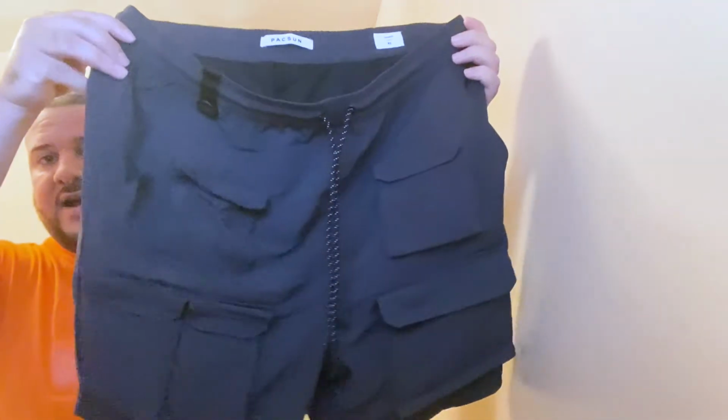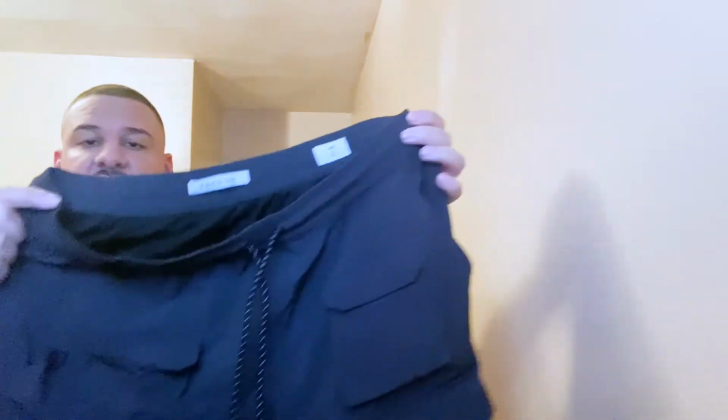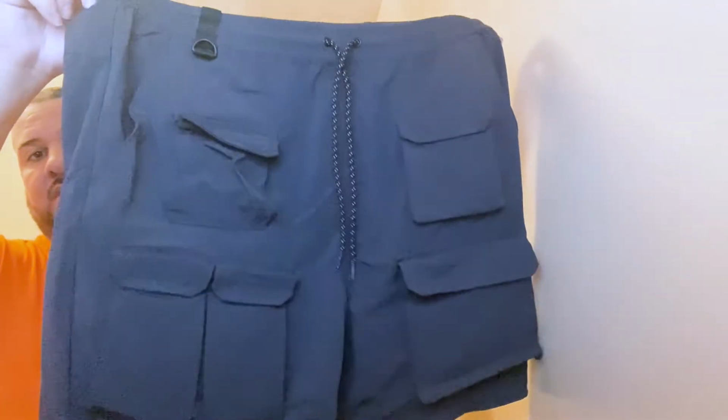Now, staying on Pacsun, these are probably my favorite purchase, and I should have grabbed more flavors. These are some kind of cargos, man. Look how fire these are, man. These are hella comfortable. I want to size up one of these as well. Normally I grab them large. We got this in the extra large. These are some fire cargos. I should have got them in other flavors.